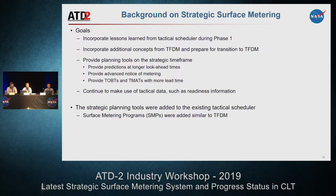Mike? Out of the Bank 2, how many actual flights are there? Yeah, so we have data actually from November 2017 up until like end of July this year. So like 23% of departures were advised for gate hold, and actually the percentage of aircraft held at the gate was like 16%, and then average gate hold time was about 6 minutes.